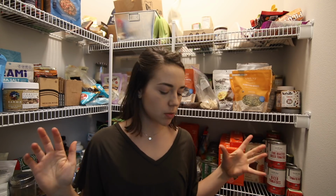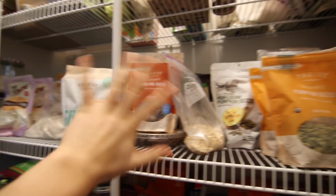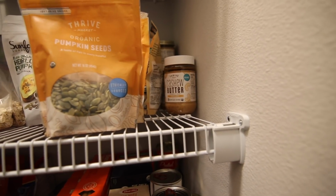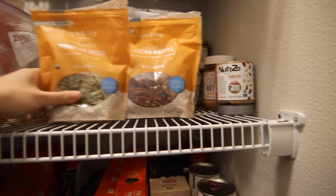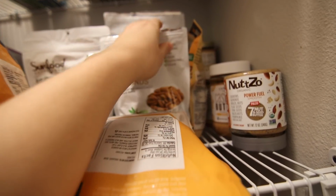It is kind of small in here, so I'm gonna just carry the camera around and briefly walk you through. All of this stuff I basically use for baking items or are my nuts and seeds. So I have some nut butters over here, just extra overflow of stuff that doesn't fit in my pantry. And then I have nuts and seeds. Actually, I like to organize my seeds on this side and my nuts here. But I have pretty much every nut under the sun.